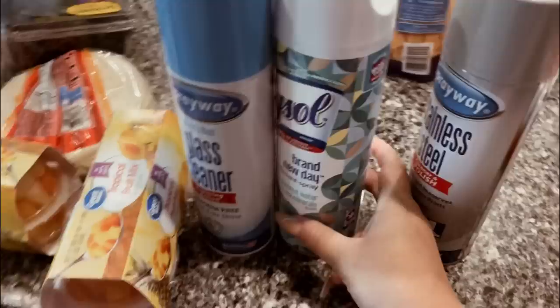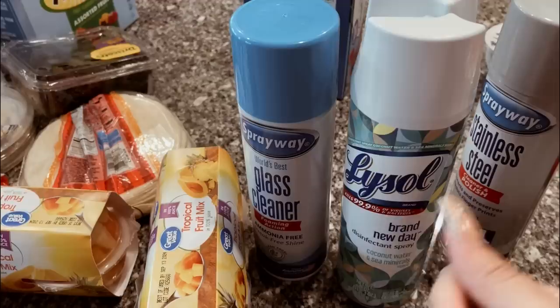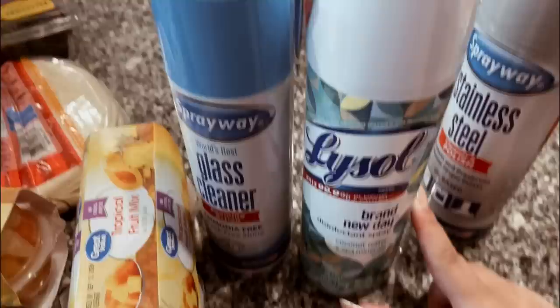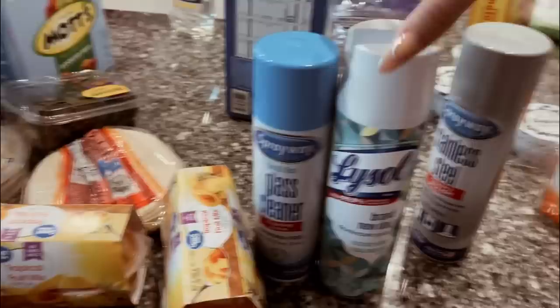Okay, I don't think I got the rest of it. I had seen that they had this scent in the toilet bowl cleaner, the click gels, and the toilet seat things that you put in, that way it cleans it every time you flush. And bathroom cleaner. But I guess they didn't have it because I didn't get it. But I at least got this, so I'm excited. And I really needed stainless steel cleaner.